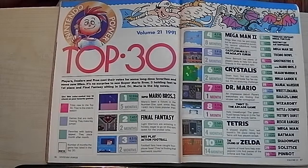Secret of Mana. Yeah, I'm playing Secret of Mana right now on Switch again. I'm at the ice area with Santa Claus. I'm just leveling up my stuff right now.